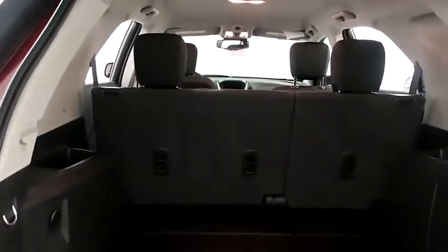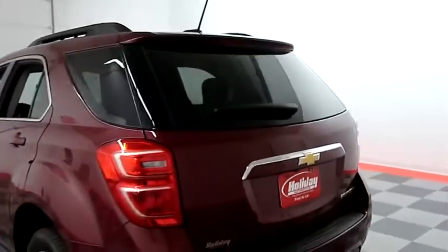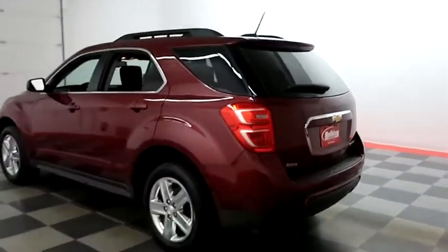Taking a look in the hatch now. There's a 60-40 split on the back seats, so you can fold those down. Power assist liftgate, so it's simply the press of that button. Hatch folds itself down just like that.